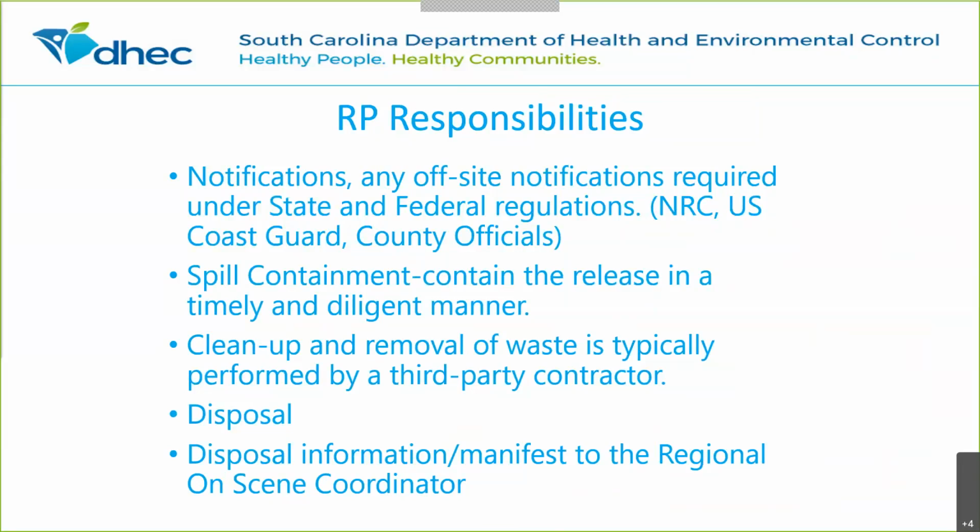Cleanup and removal of waste is typically performed by a third-party contractor, and again, that's if sand or oil dry has been put down, then that contractor is going to be the one to clean that up, put it in containers, and get it disposed of. And that disposal information is going to come back to the regional on-scene coordinator. So if I'm on call that week, I'm usually the one that's going to be corresponding with that RP, typically through the whole event until it's done, and there's a final where that soil or whatever's been removed and remediated and has had a final resting place of where it's being treated, then I would be the one that they would coordinate and get that information to.